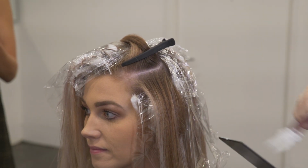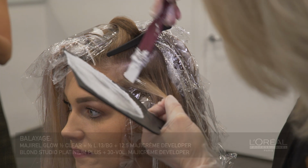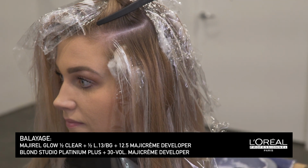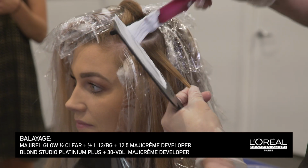We have a question, just a reminder what lightener you're using. So the lightener I'm using is platinum, and I'm using it with 30 volume. That's your favorite. It's one of my favorites. I have a lot of favorites. There may be some new favorites coming out, but I absolutely love it, and it's one of my go-tos.